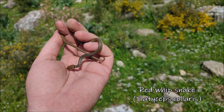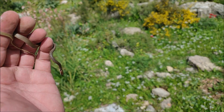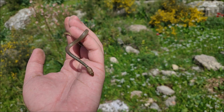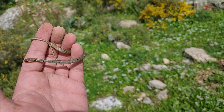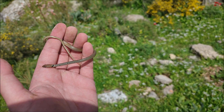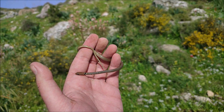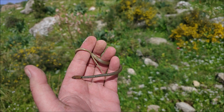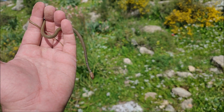And another beautiful snake for the day. A little red whip snake. It's a juvenile from last year probably. Look how tiny it is. Probably the tiniest I've seen in a very long time. I just flipped it and managed to catch it. The day was going slowly, but here we're finding stuff again, so I'm really happy. Very thirsty but happy. Gonna go get something to drink and we'll look more.